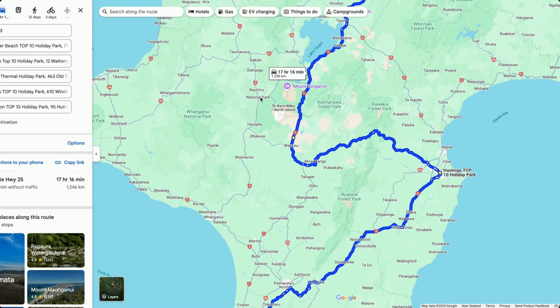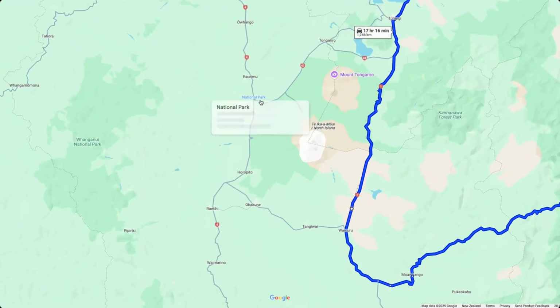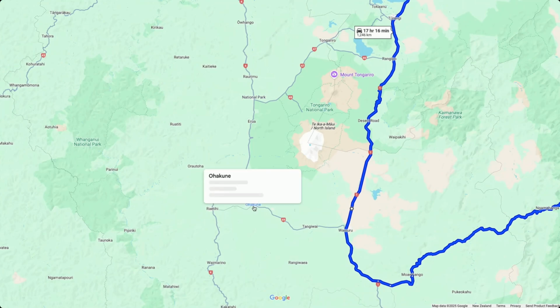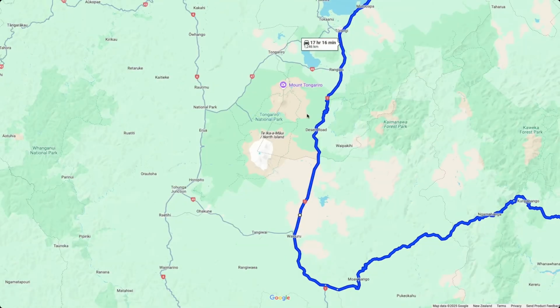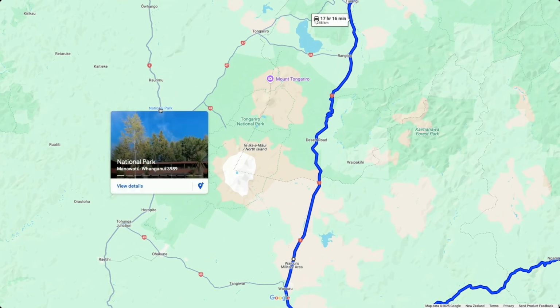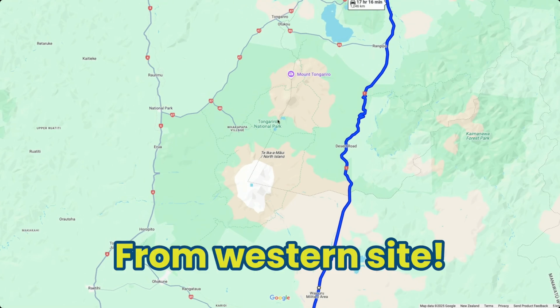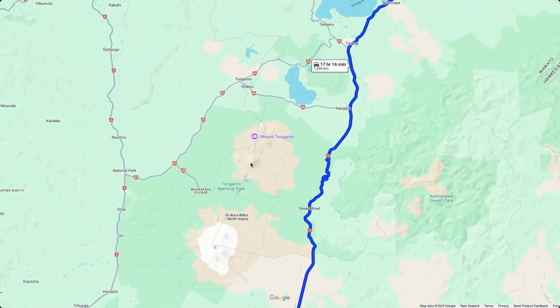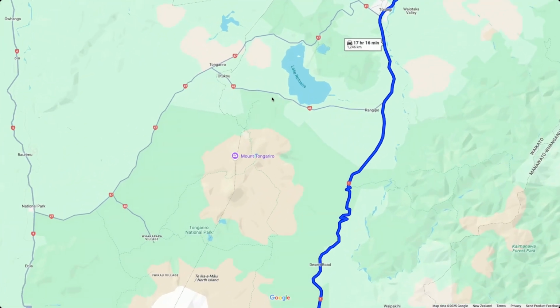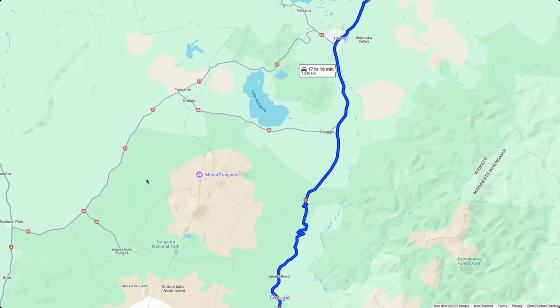I probably would recommend National Park, the village of National Park. There are some camping grounds, or you could go down to Ohakune. If you do the Tongariro crossing, you would leave your van or your motorhome at the park, get picked up in the morning, get a transfer from the eastern side into the Tongariro area, and walk through to the northern side here to the Ketetahi car park and get a transfer back. So you need to arrange all that.